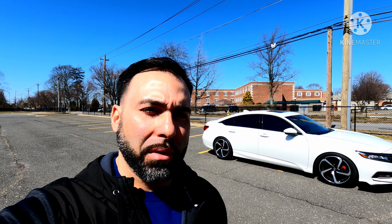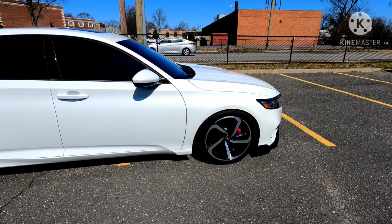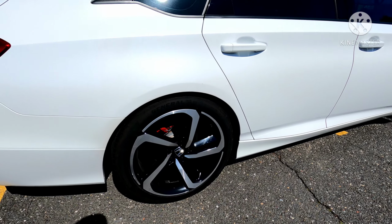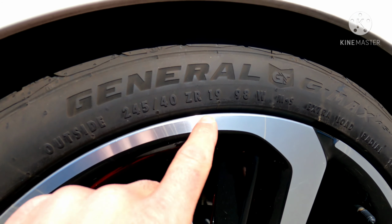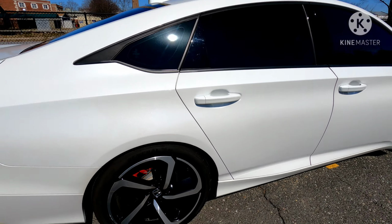Today we're going to be doing that review on those brand new tires that I put on. So let's get into that. I've put about 500 miles on the tires since I've gotten them. If you haven't seen the initial video, these are the General G-Max AS05s, plus sized, in 245/40/19, 98W, which is the speed and load rating. So W's rated for a higher rating than stock.